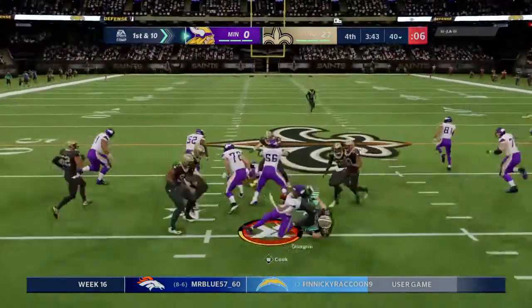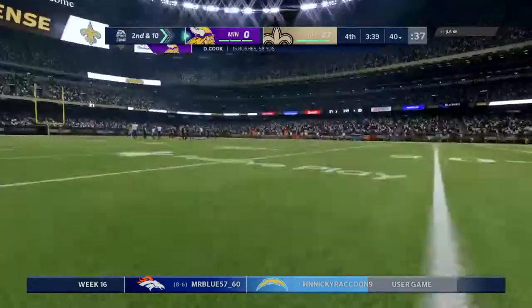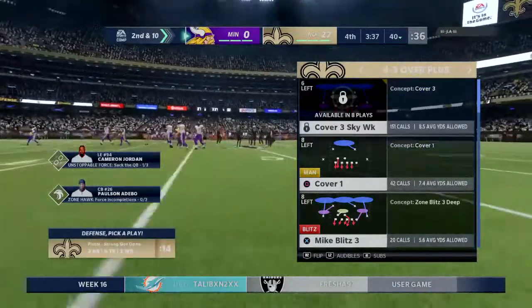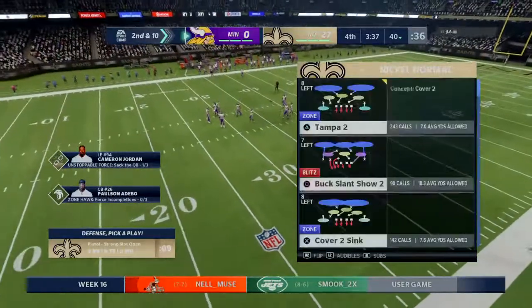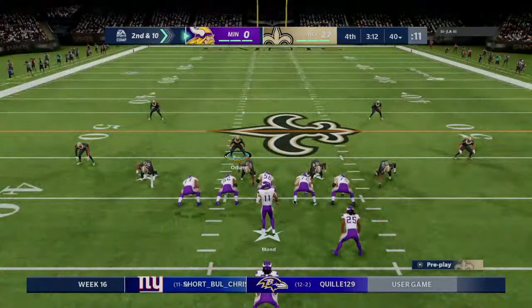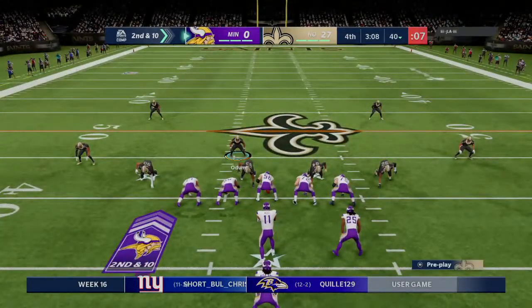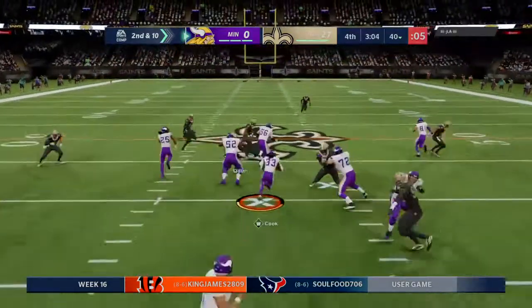On first down, it's Cook. And nothing doing. He's immediately taken down at the line of scrimmage. Officially no gain on the play, and it's second down. 2nd and 10 at the 40-yard line. So after the run for no gain, here's 2nd and 10. They'll keep it on the ground.